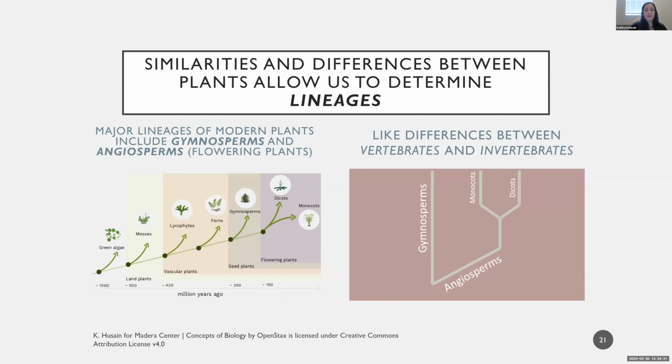When we're thinking about that diversity of plants, like comparing the bryophytes or mosses with the pteridophytes or ferns, we're thinking about different lineages or family histories of plants. So modern plants really include gymnosperms, things like pine trees, and angiosperms, which have flowers. These different lineages are as different as vertebrates and invertebrates.